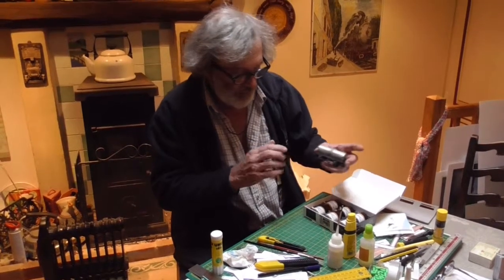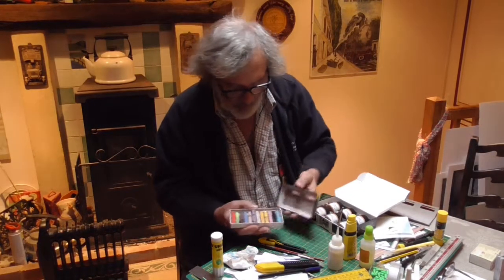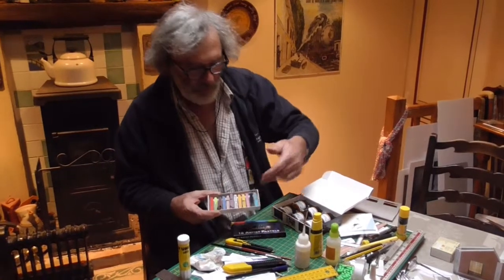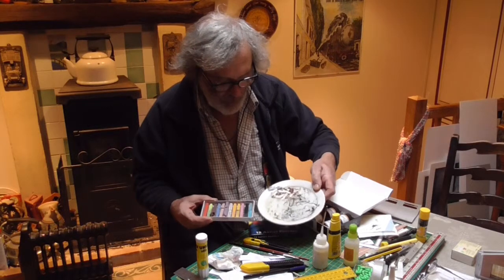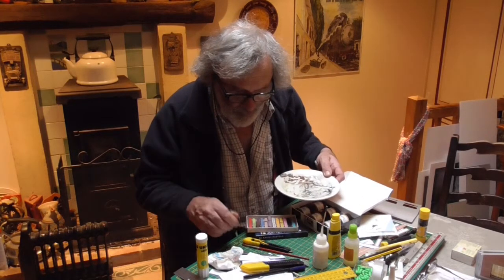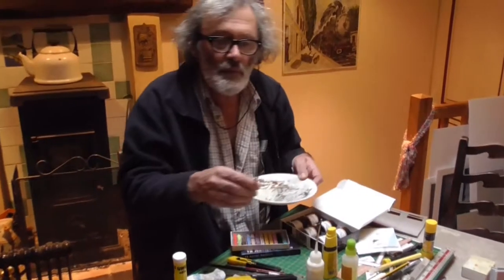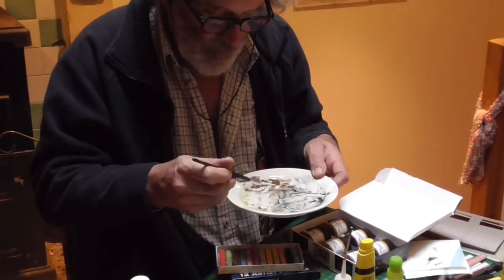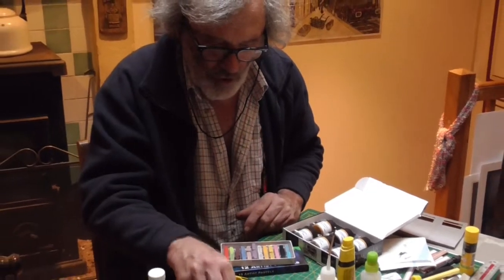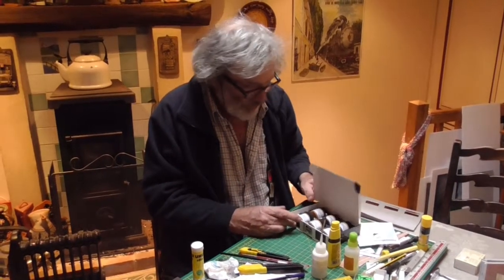Anyway, that's a mixture of these here, but what I also use are pastels. Different coloured pastels, which I shave with a knife onto a saucer spoon blade, and take them off with a little hard, short brush. Oh, it is, a little short stubby one. Rub it on, and it stays on. You can wash it off afterwards should you wish, or you can fix it on with artist's spray fixer.